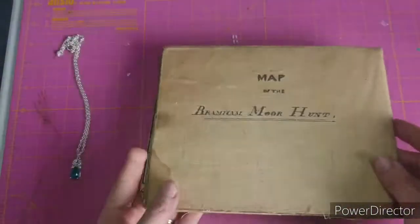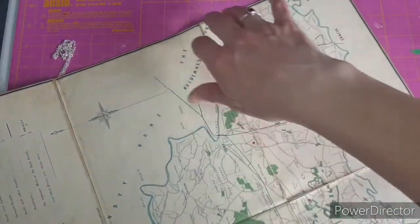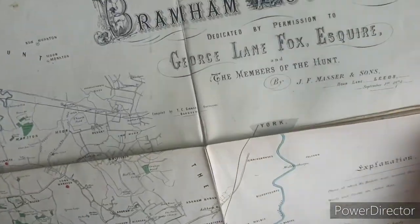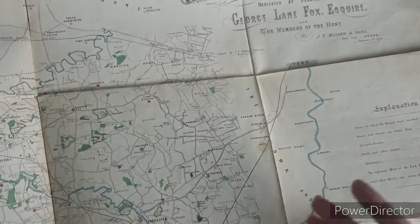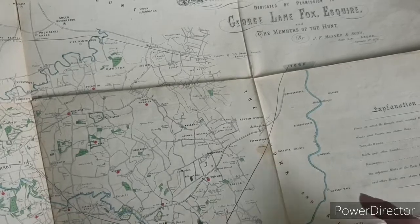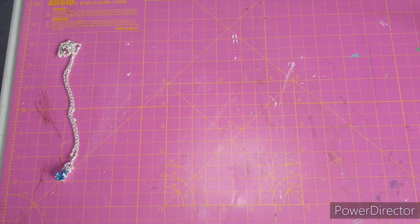And then I found this. This is a map of the Bramham Moor Hunt. And again, this is really old. Never seen it before. Oh, I don't think it's all going to fit into the shop because it is so big. But this had a date on it. I can't remember where I saw the date. It was like 1874. But it's literally huge, and it is a map of basically Yorkshire. We've got Wetherby, Knaresborough, Harrogate, Tadcaster. I was just fascinated by that. So I brought that home as well. Not sure what I'm going to do with it, but I couldn't leave that behind.